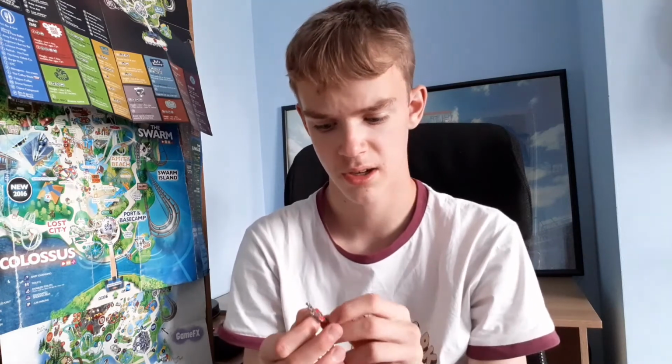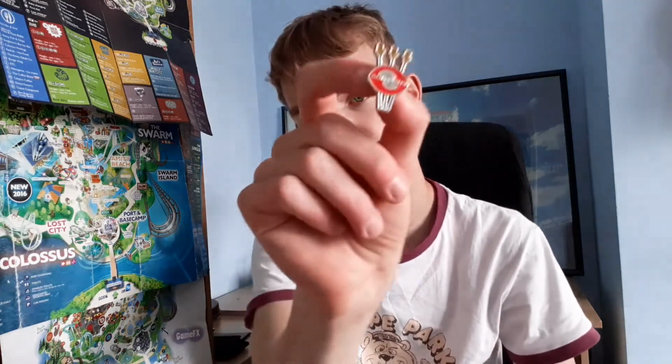Okay. So this next pin badge is this Colossus one right here. You can see this design with the three spearheads at the top and the Colossus logo in the middle. You can see that on the entrance of the queue line of Colossus before you go into the queue line, because that's what an entrance is. Yeah, and that's pretty much my facts about this pin badge right here.